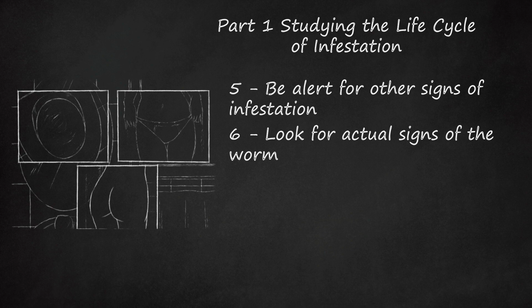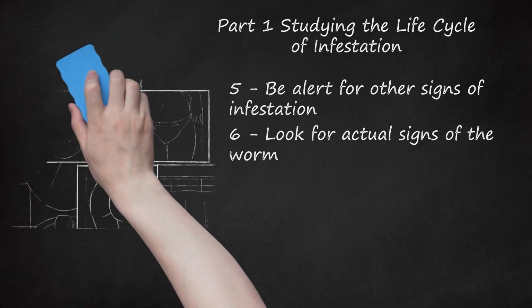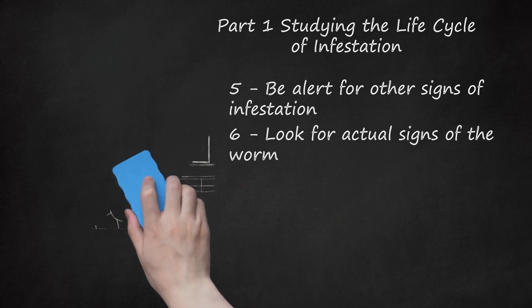Use a flashlight, torch, to help you see clearly. You might also see the worms in the toilet after he or she goes to the bathroom. Look to see if the worms are wriggling in bowel movements. The worms are very small, about this long. They may look like little bits of white thread. They may also be found on children's underwear in the morning.